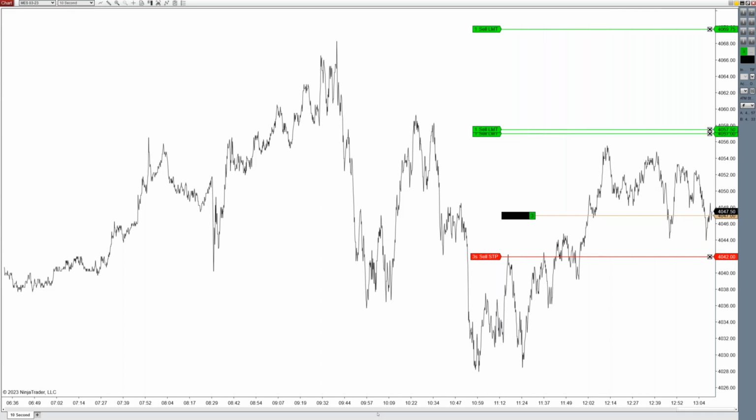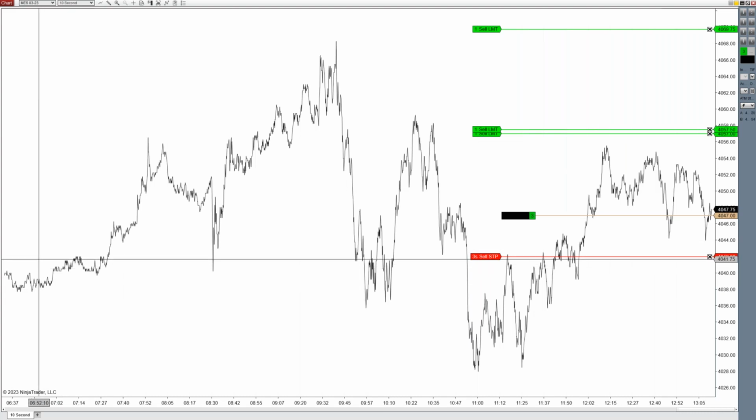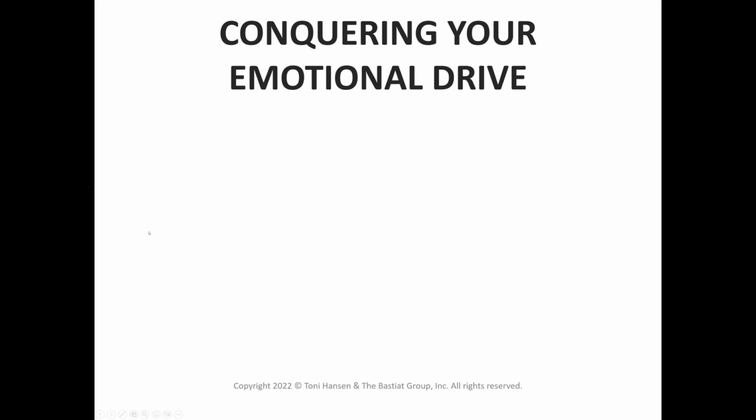And that can help start to take some of the emotional action out of the market, so you can focus purely upon the technical levels that are happening and where you should place your stops. Using those bracket orders is a great way to get some of that emotion out.